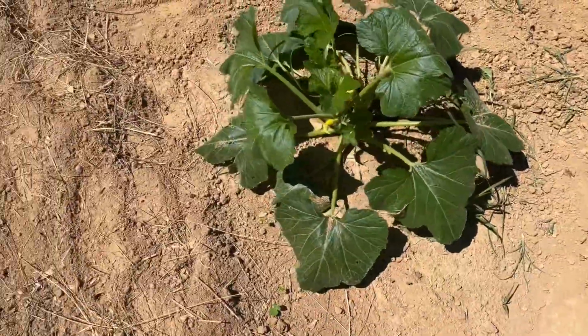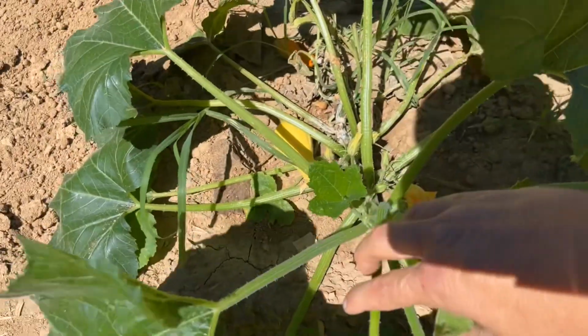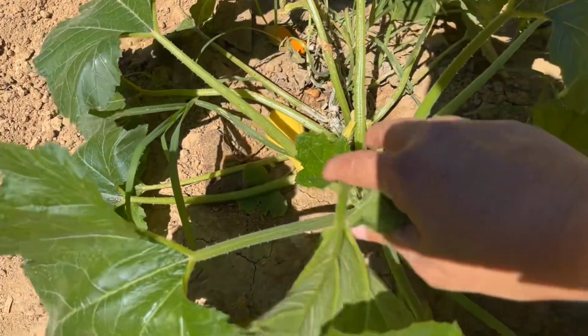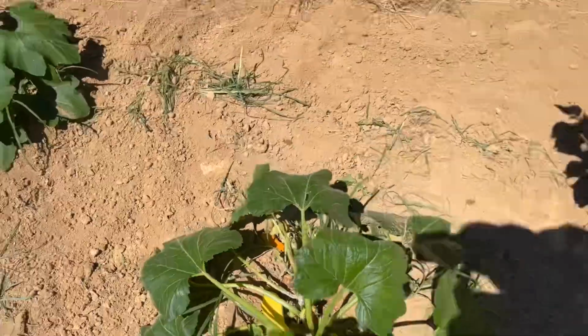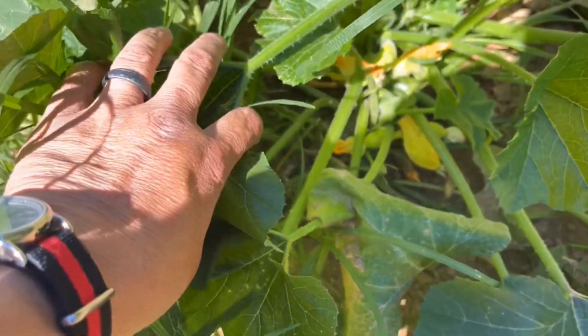Our squash is really not doing well. You see the size of this, and you see there is a little squash there. We've picked a couple. They're just not doing well. I don't know what the problem is, but just not doing well.